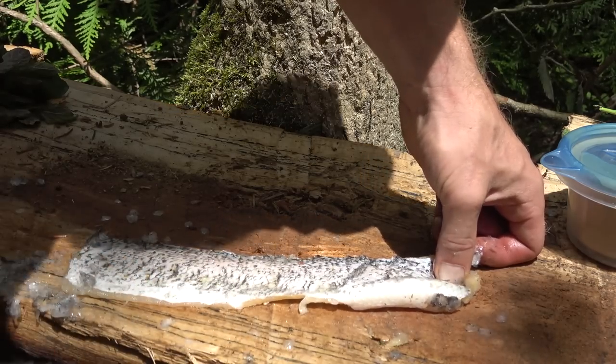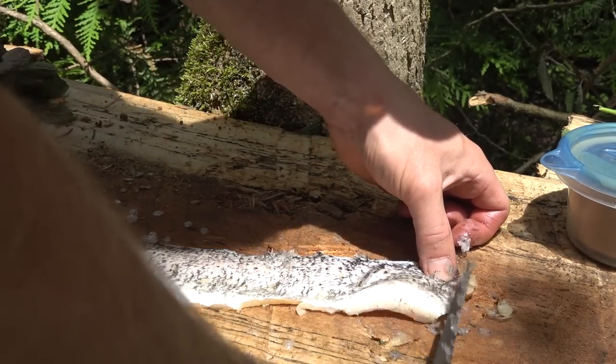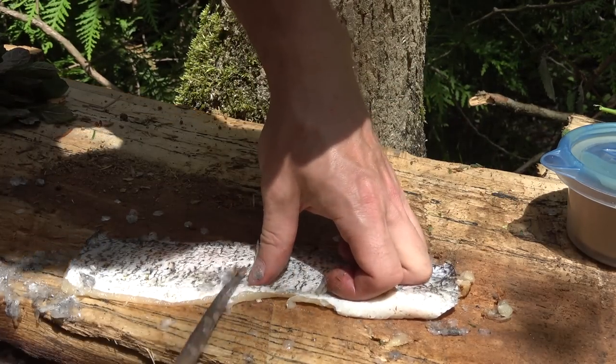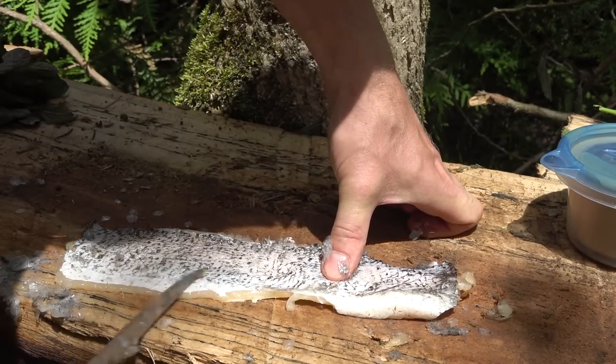I'm obviously going to get some of my wood table in there, and I'm probably not going to end up getting all the scales off either. You can see what a nuisance it is to get these scales off. They're quite small.